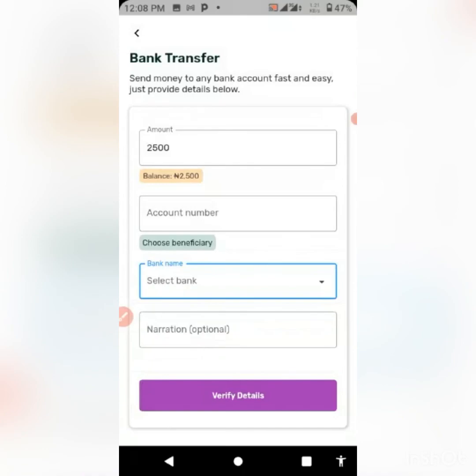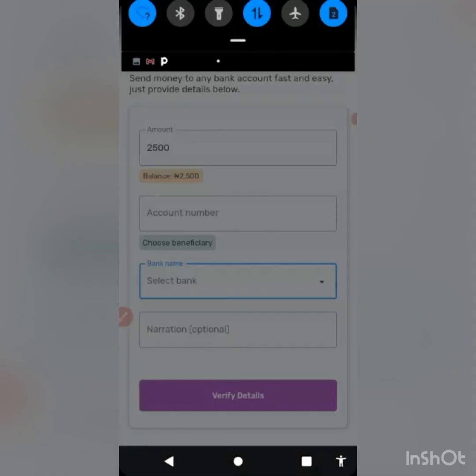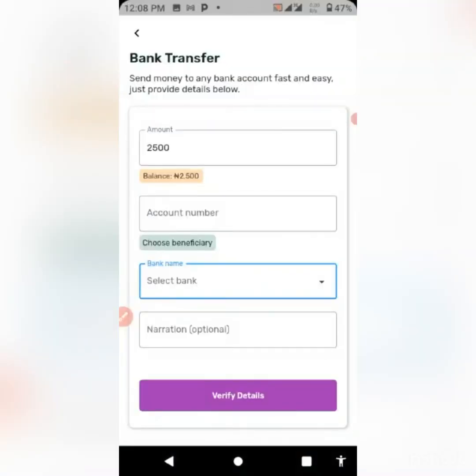Let me not make the video that long. So that's just how to do everything. Then you select the bank, you put the narration. You can put anything, but check for the one of Raven to Roqqu. It's always a specific narration, so you check the other video. So that's just how to remove your money from your Roqqu direct to your Raven.